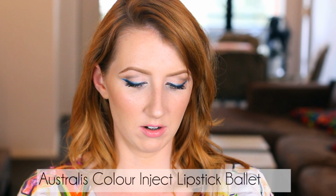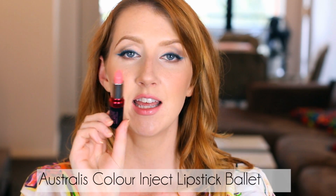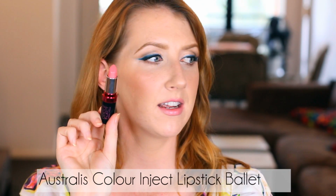Love it. Next is a lipstick that I am wearing right now, and this is by the Australian brand Australis. I think it's called their Color Inject lipstick in the color Ballet, and it is such a pretty soft pink. It's a pinky pink, if that makes sense, without it being too much of a pink. It's not a Barbie pink, but it's still quite a girly pink.